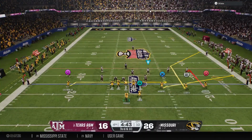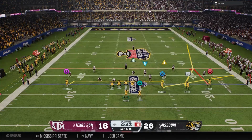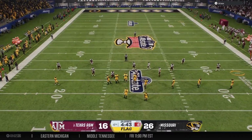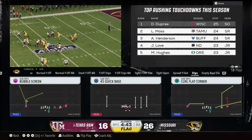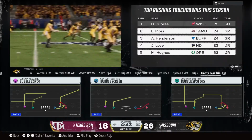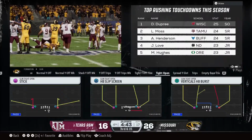Facing a 3rd and long from the 25. What's the call going to be? Quarterback appears to be changing the play. Some confusion on the snap count. A false start cost them 5 yards. And the head coach will decide to accept the penalty and take the yardage.